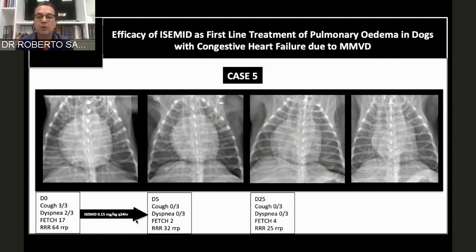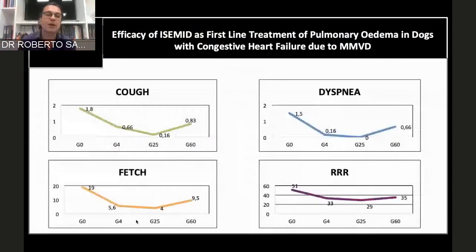And then at D25 it remained stable, and at day 60 it was stable with a little bit more increase in cough. But we know that most of the time it's not related just to edema. And here, some graphs for you about cough score and dyspnea score that go down over the 2 months, the fetch that again goes down over the 2 months, and the respiratory rate that becomes within the limit.